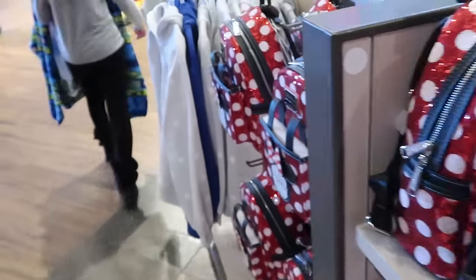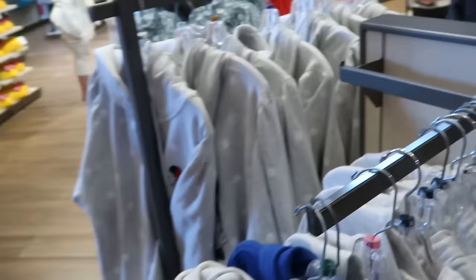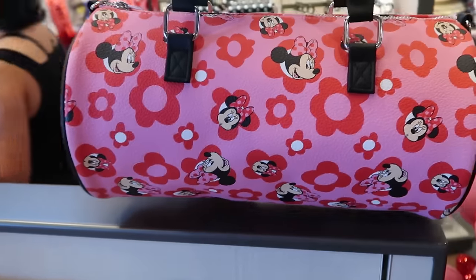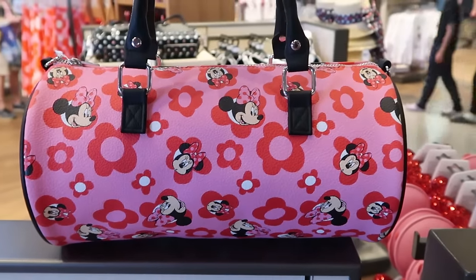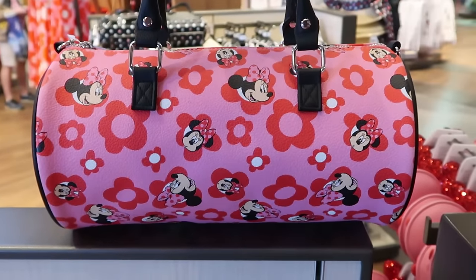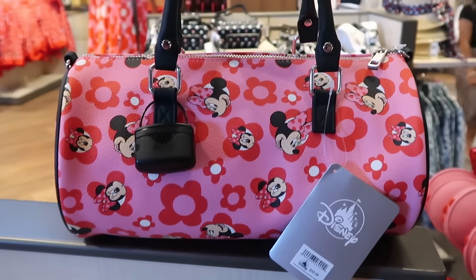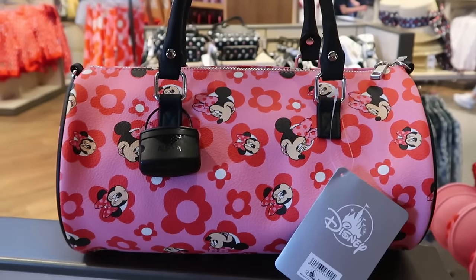I do want to see what else we can find a little bit further in with all this new Minnie Mouse merchandise. And here's a new purse that they have. This actually matches that pair of ears that I showed you in the beginning of the video with all the flowers. You have Minnie Mouse making a bunch of different facial expressions. This one's not Loungefly, but it's only $40.